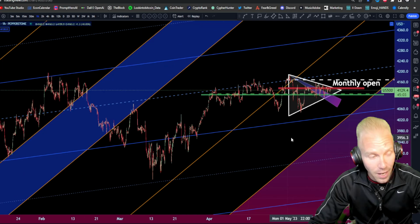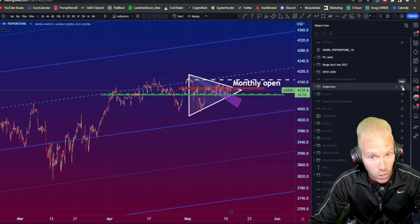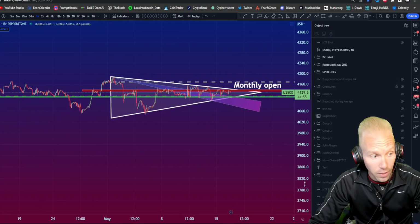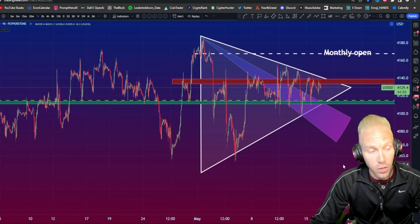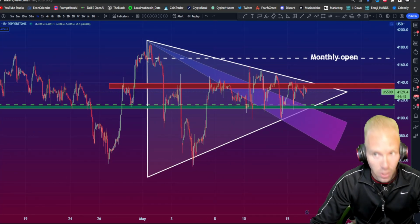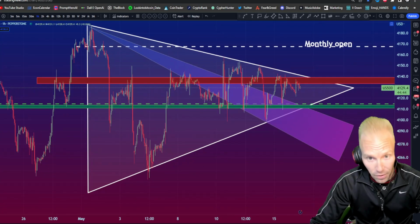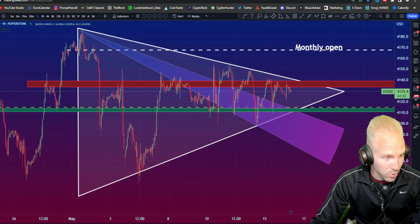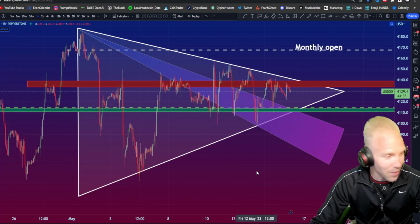Don't worry about all these lines. I'm going to take them off and I will do them one at a time. So I'm going to take one layer off, origin lines off. Now we're going to focus only on the shape right here. The US 500 is essentially the S&P 500 futures, right? And this Pepperstone is one exchange for the composite of it. Sorry, I forgot the word composite. Composite futures of S&P 500.